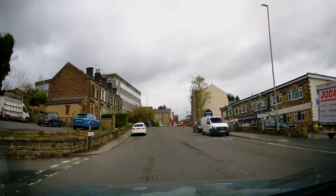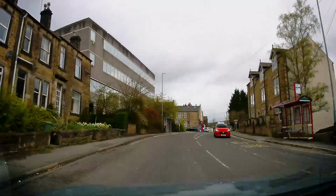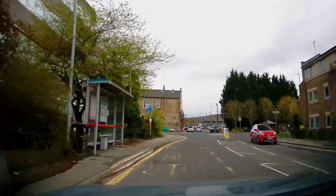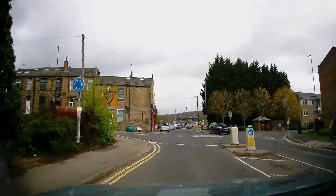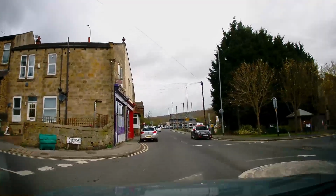Now, at the next roundabout, I need to go ahead. I've already read it. Cross the roundabout and take the second exit. So I'm going to keep my car to the left, low lane. I need to give way to the black car if he's turning to my left. And he's not. I'm watching the other line of car and he's not going anywhere as well.